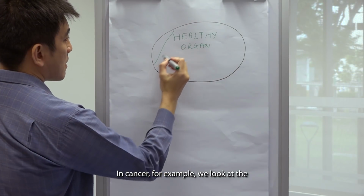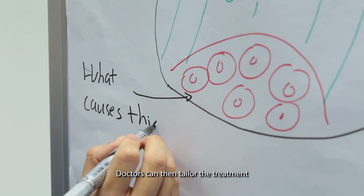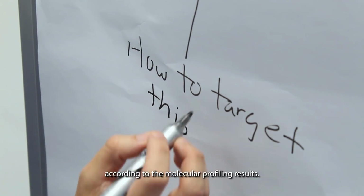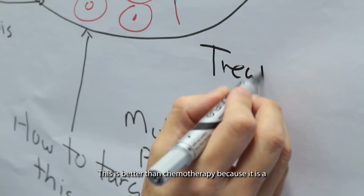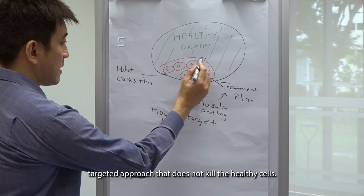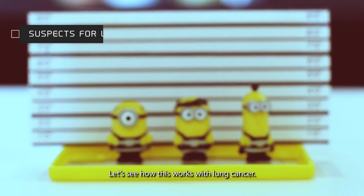Let me illustrate. In cancer, for example, we look at the tumour cells to identify the gene that caused it. Doctors can then tailor the treatment according to the molecular profiling results. And this is better than chemotherapy because it is a targeted approach and does not kill the healthy cells. Let's see how this works with lung cancer.